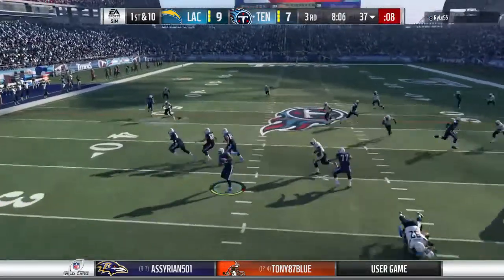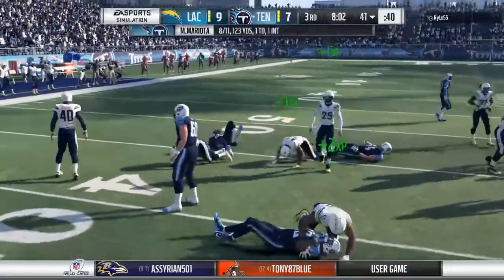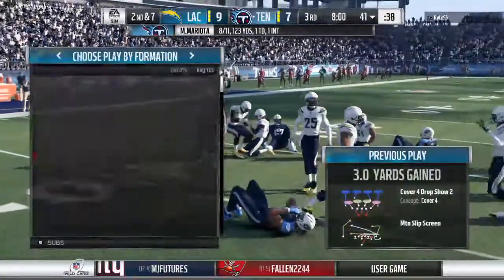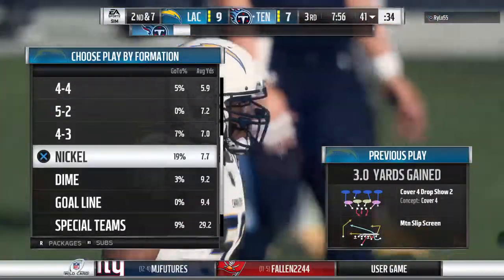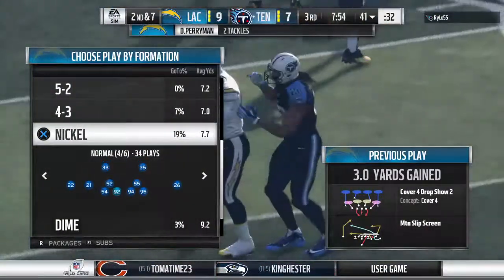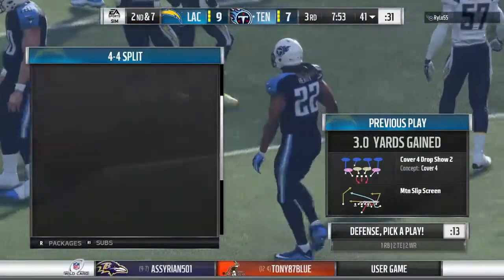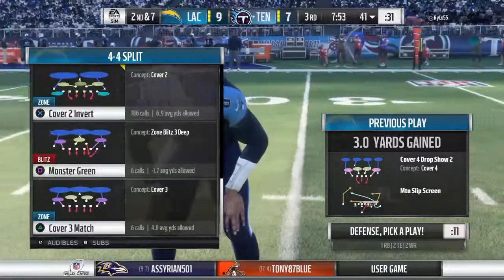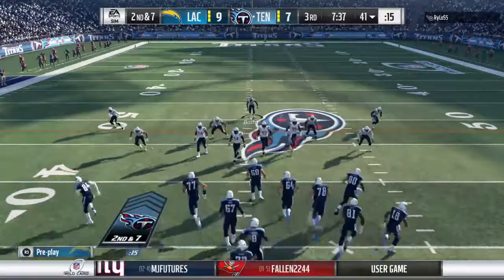On 1st and 10, here's Mariota. They set up the screen for Henry. Only 3 there on the screen at 2nd down. In order for a screen pass to break big, a lot of things have to come together and be well executed, but all it takes is one small thing to go wrong and keep it from being a big game. So the offense now dealing with a 2nd and 7.